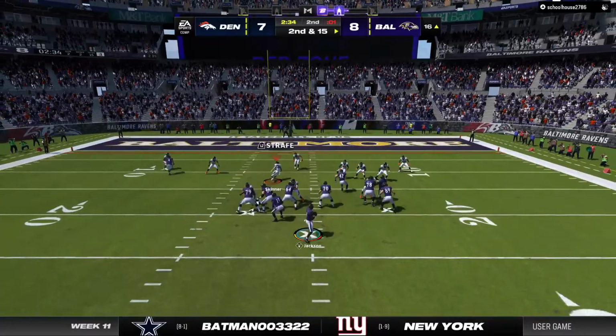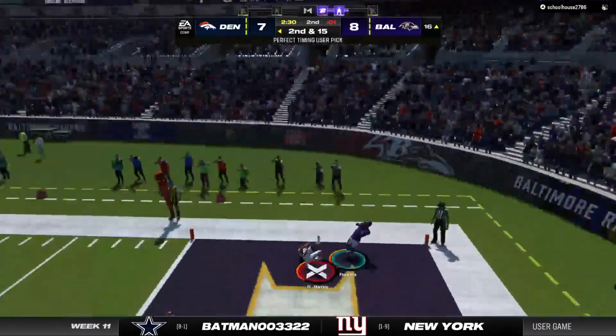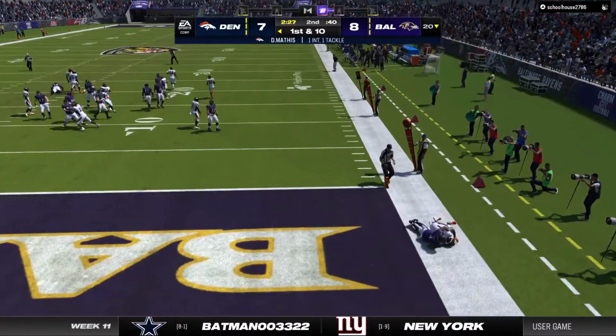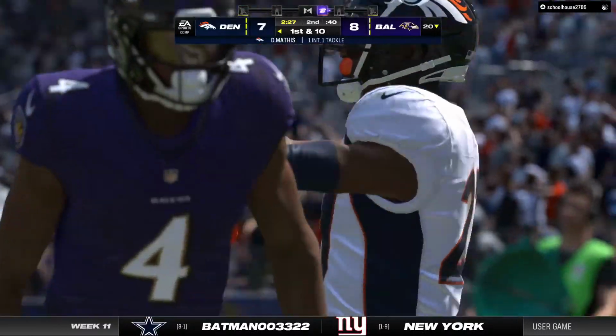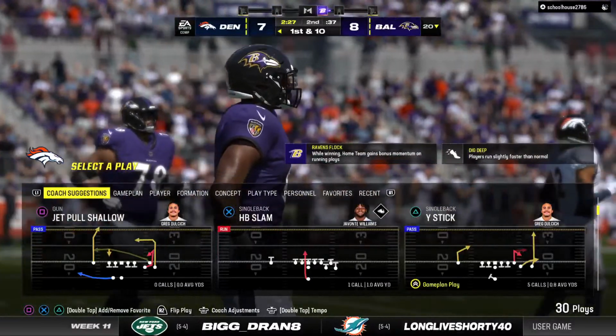They snap it at 1. Now it's Jackson. And it'll be intercepted. And the Broncos are going to take possession here. It's a touchback, and they'll take over at the 20-yard line.